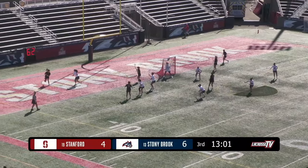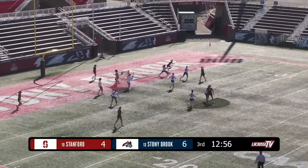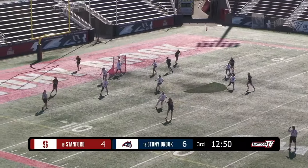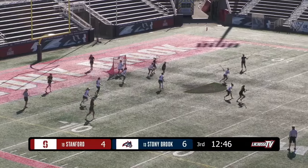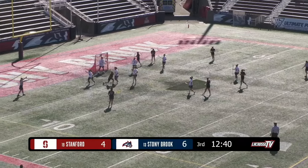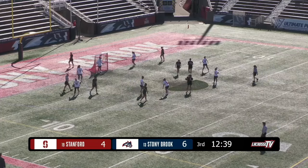Now play around the back. Now played across. Stony Brook played out to the left, played back up top. They are looking to cover Stanford as Stanford continues their attack. Here's a pass to the inside. Play is disrupted. Free position coming up for Stanford.